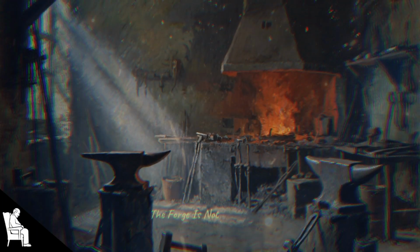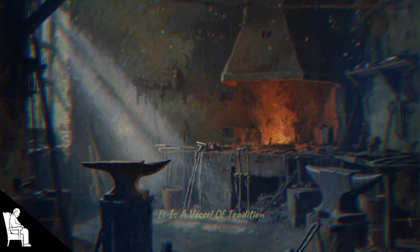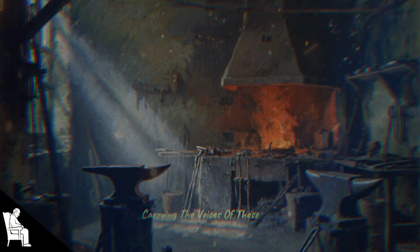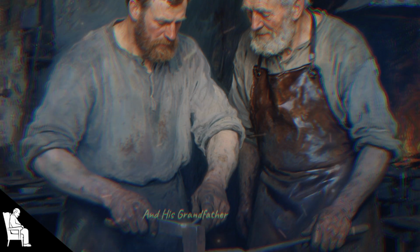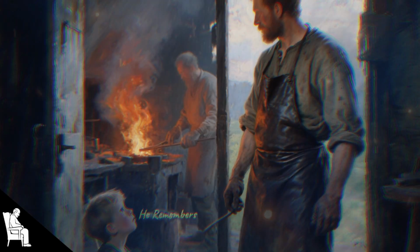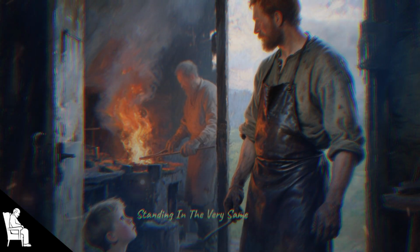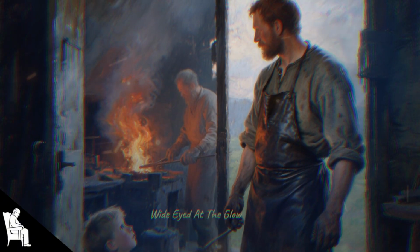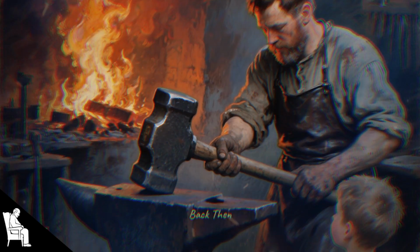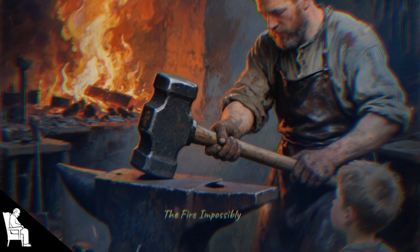The forge is not only a place of labor, it is a vessel of tradition, carrying the voices of those who shaped metal before him. The blacksmith's father was a smith too, and his grandfather before that. He remembers watching as a child, standing in the very same doorway where children now gather, wide-eyed at the glow of the fire. Back then, the hammer seemed impossibly heavy, the fire impossibly hot.